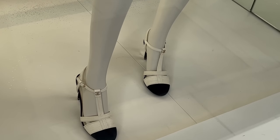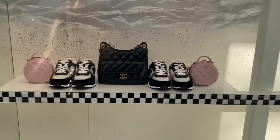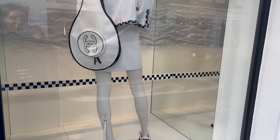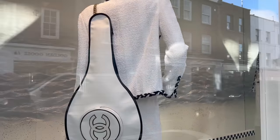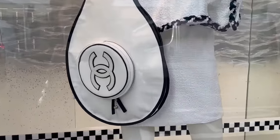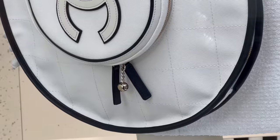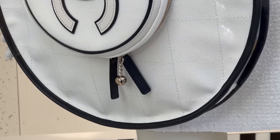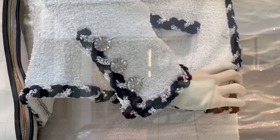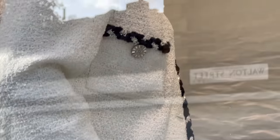And these are shoes of clothes. And here they have the white tennis racket sleeve. Let's zoom in, see all the details. Look at the zipper. Can you guys see the little tennis ball? Loving all the little details and the crystal CC buttons.